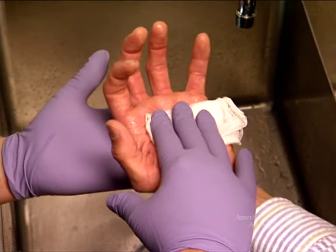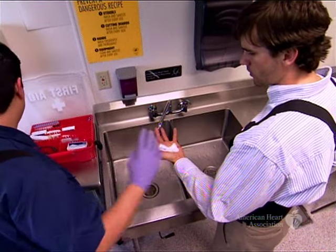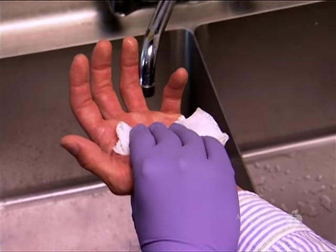Your hand's still bleeding, so I'll get an extra gauze. Take the bloody one off? No, because it might pull off the clots and make the bleeding worse. I'll press harder on this extra gauze. I should be able to stop the bleeding with a little more pressure.